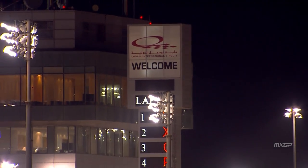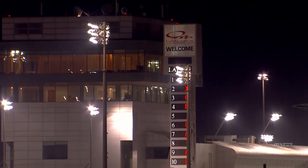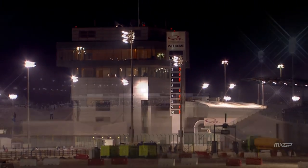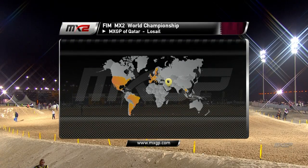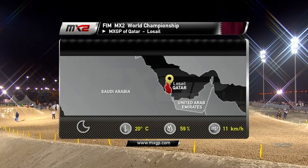The Lusail International Motor Circuit here in Qatar, about 30 kilometers away from Doha, plays host then to the opening round of the FIM MXGP World Championship. And next up is race 2 for MX2. Give you an idea of where we are. Temperature's still all right outside as well, hovering around the 20-degree mark.